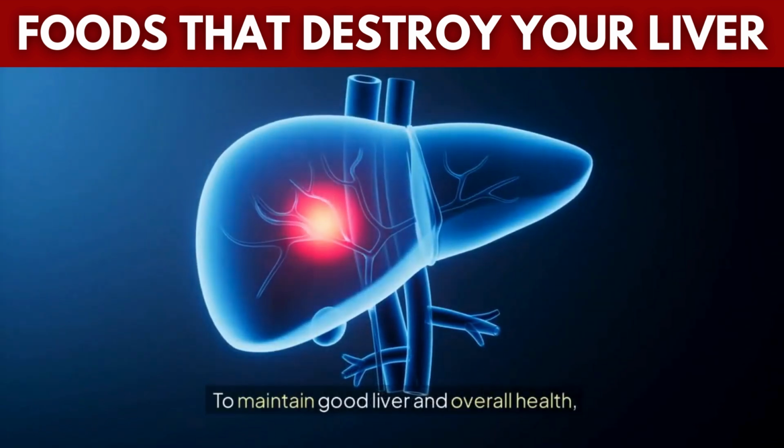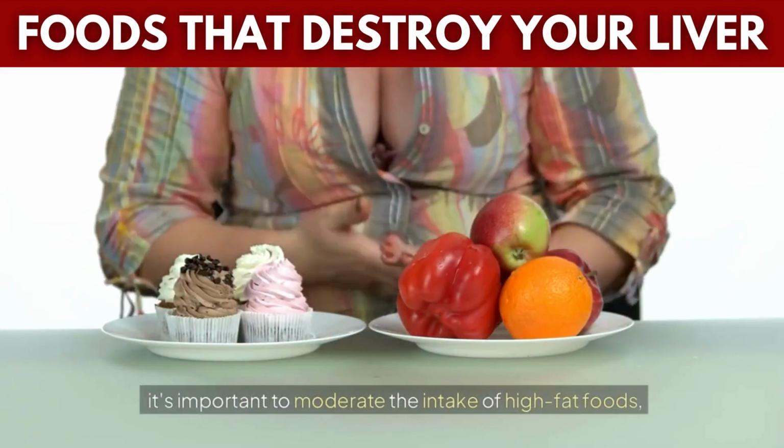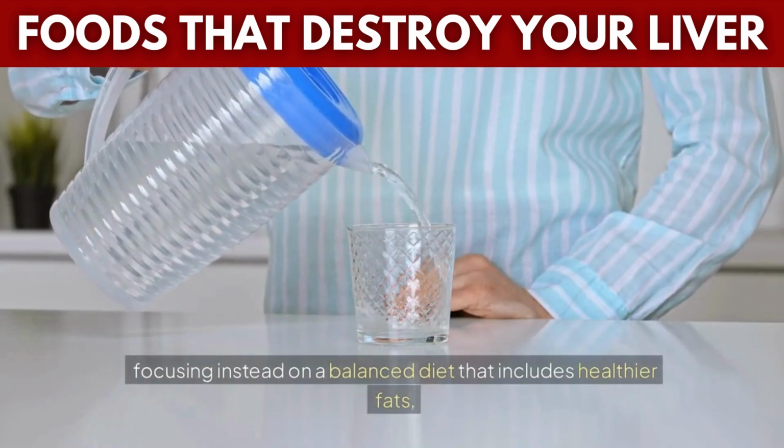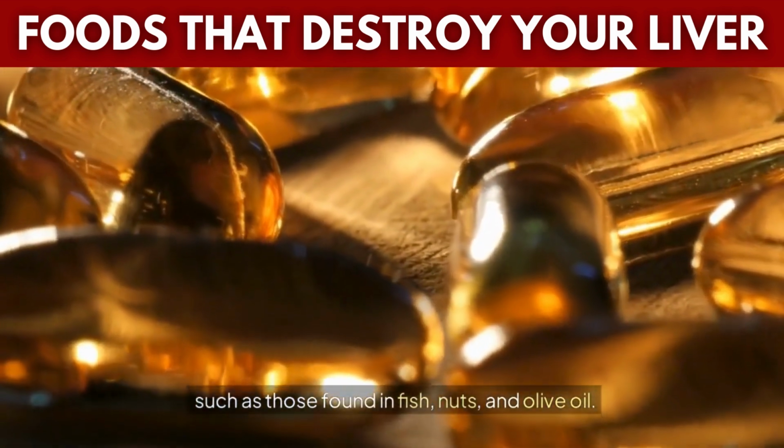To maintain good liver and overall health, it's important to moderate the intake of high-fat foods, focusing instead on a balanced diet that includes healthier fats, such as those found in fish, nuts, and olive oil.